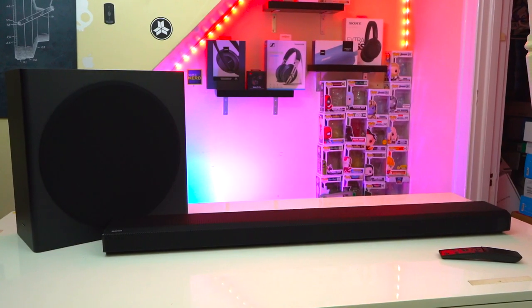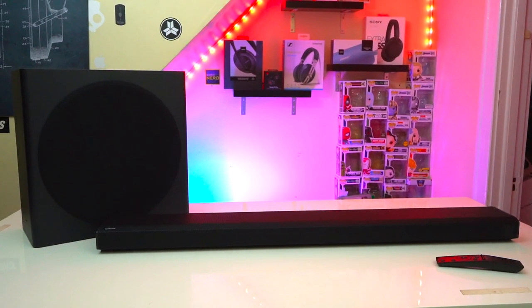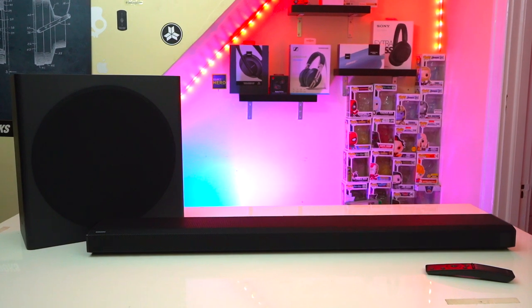Now, unlike the Bose and Sony soundbars, which are fully self-contained soundbars, as in they don't need an external subwoofer, but you can always add one if you wanted to, the Q800A is dependent on this external subwoofer because without it, your audio is going to sound very flat.